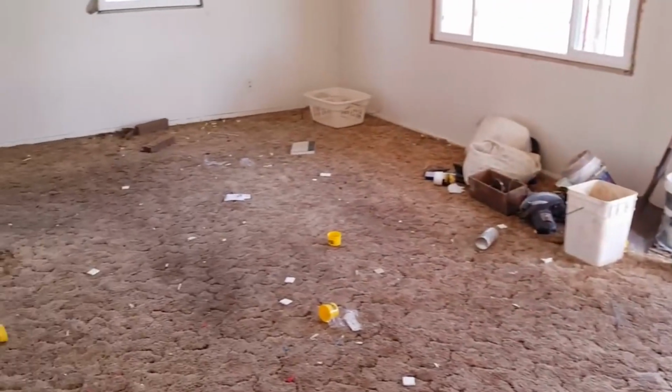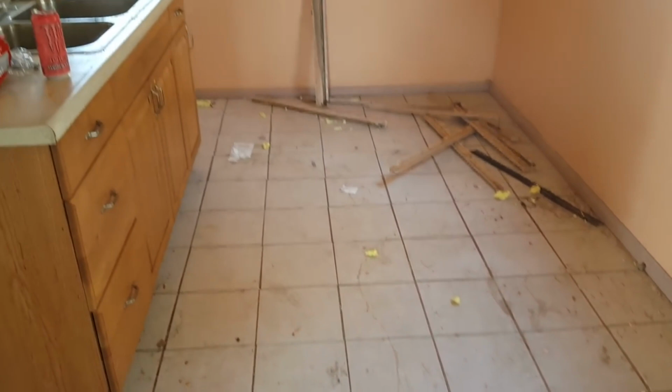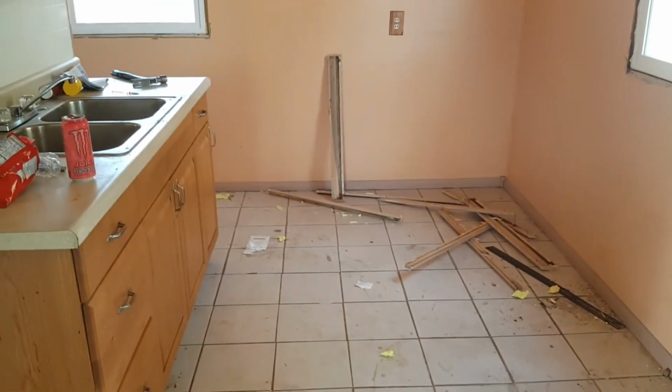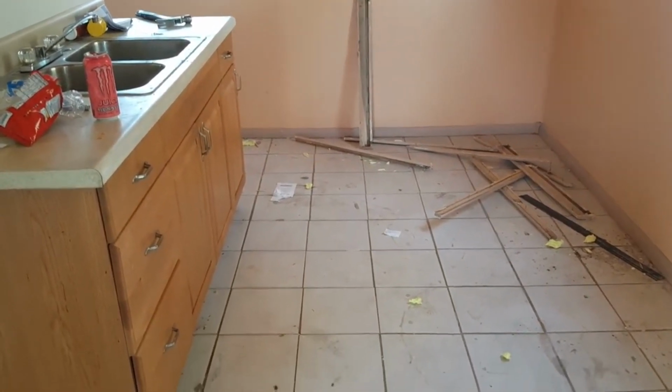All right, we'll head over here to the kitchen. We're gonna redo this floor too. It's really ugly, really dirty. A few $100 to $500 to redo all the tile in here.